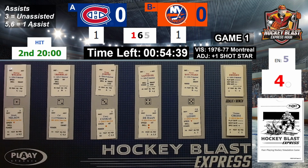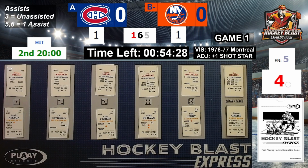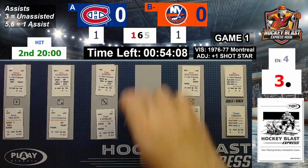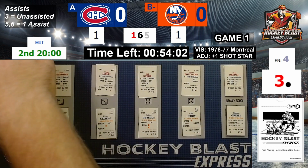Let's see who scored the goal. 5. Okay, choice player. Whenever choice player pops up, I roll the red die. 1, 2, 3, 4, 5, 6 is a reroll. Player 2, that's Mario Tremblay who scored the goal. And 2 assists will be handed out on the play. How about it? Lapointe and let's go with Wilson. So Tremblay from Lapointe and Wilson is your game-tying goal stat line presented by your favorite Biddy Beer products.